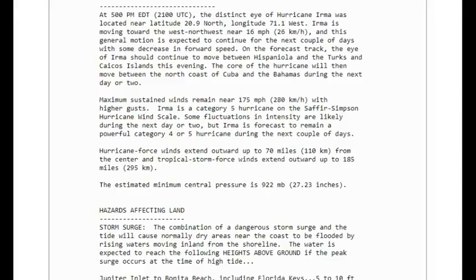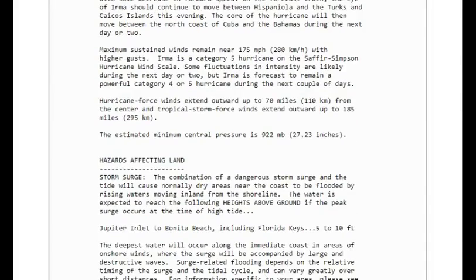Now, the hurricane force winds extend out 70 miles from the center, and the tropical storm force winds extend out 185 miles. And once again, this is one of the lowest barometric pressures I think I've ever seen.